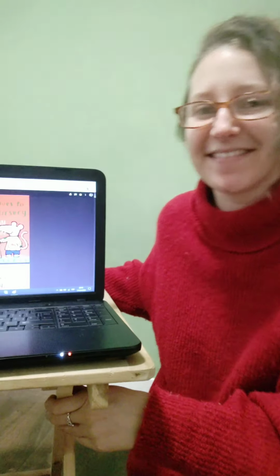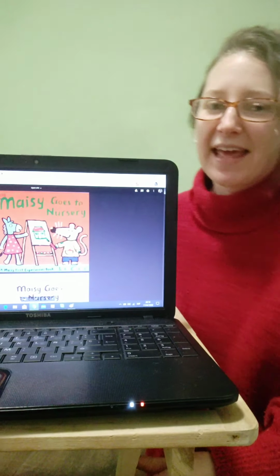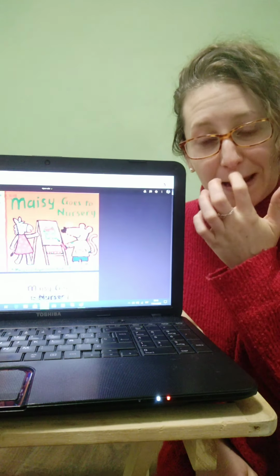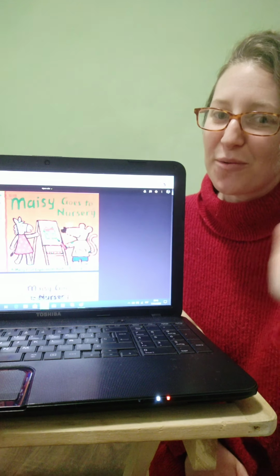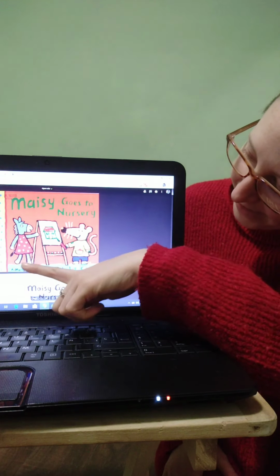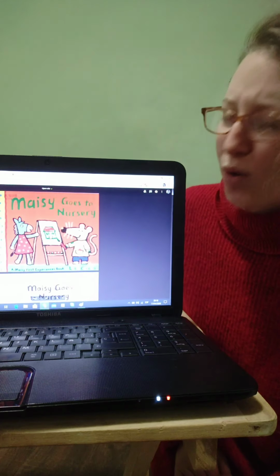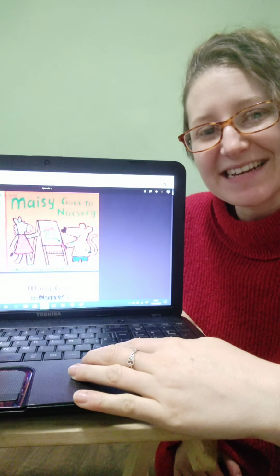Are you ready? Yes? Okay, our story today is Macy Goes to Nursery. Macy goes to nursery. Macy goes to school. Say hello, Macy. There's Macy. Hello, Macy. And look, there's her friend, the donkey. Eeaw, donkey. Okay, let's see what Macy is going to do in nursery today.